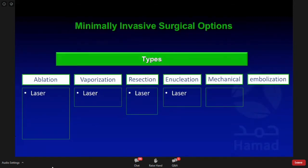So in minimally invasive surgical options, we have so many types now. I remember when I started my training, my senior consultant said, you are lucky because you are seeing the TURP now. In the 60s and 70s, they had only open surgery. But now I am telling the new residents, you are lucky because you have so many options for treating the prostate.